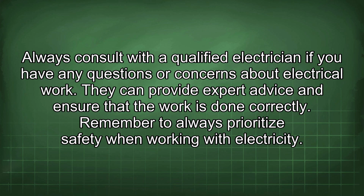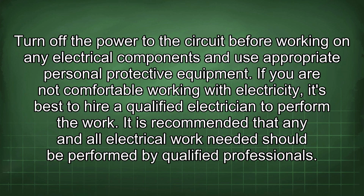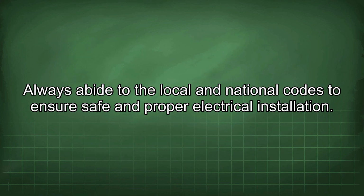Remember to always prioritize safety when working with electricity. Turn off the power to the circuit before working on any electrical components and use appropriate personal protective equipment. If you are not comfortable working with electricity, it's best to hire a qualified electrician to perform the work. It is recommended that any and all electrical work needed should be performed by qualified professionals. Always abide by the local and national codes to ensure safe and proper electrical installation.